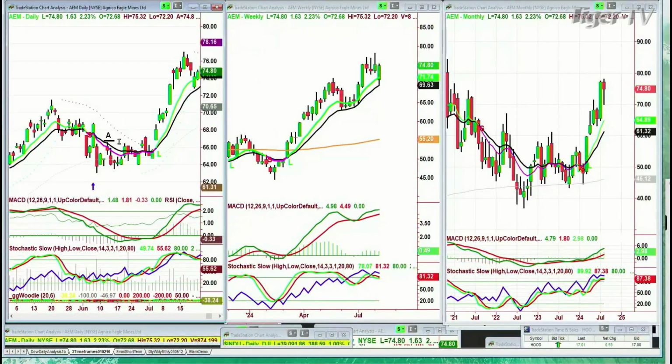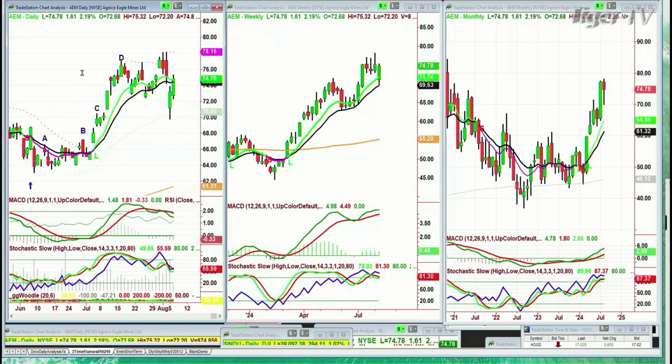So that's an A. That's an A underneath. So this becomes a B. That becomes a C. That becomes a D. And plus sign goes above the D. And this becomes an E. But there's no down candle yet, because it held beautifully, the 914. Yes, AEM trading at 74.74, up $1.57.